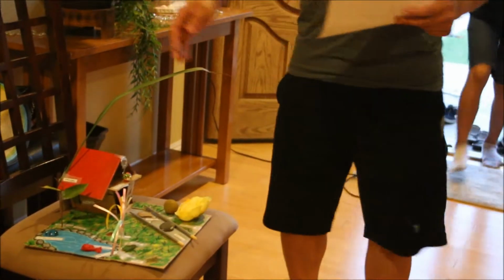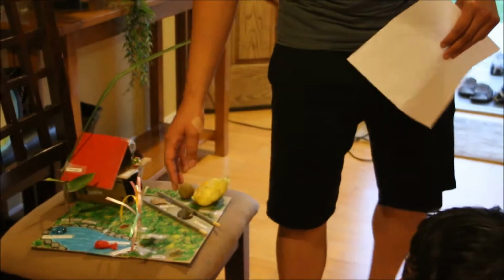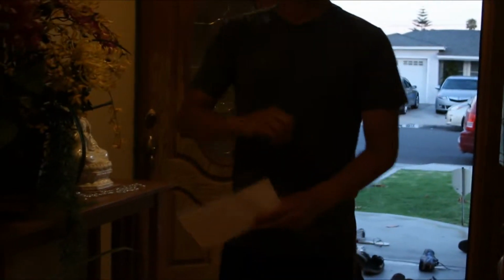Alright, so for the leaves, we have one that's a lemon leaf, because lemons are used in a lot of Vietnamese cooking, including pho. Another leaf we have is a green corn. It's a seasoning very well used across the world, including Asia.